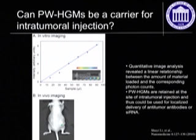So once we obtained this data, we injected directly into the tumor site, and under the machine we saw a strong fluorescent signal, suggesting that the beads still retain within the tumor. So this suggests that this porous hollow glass microsphere has potential to deliver something to the tumors.